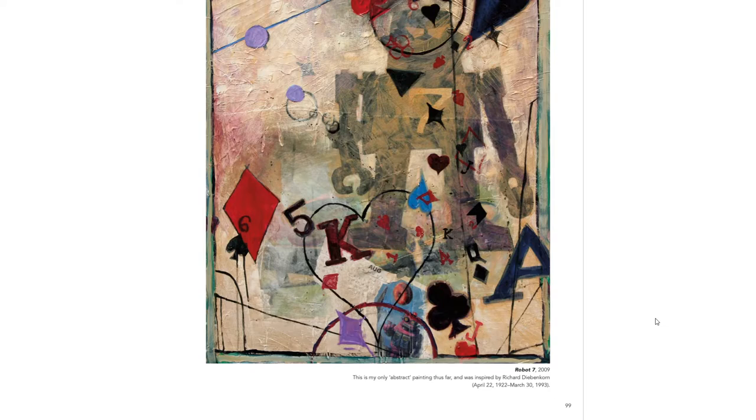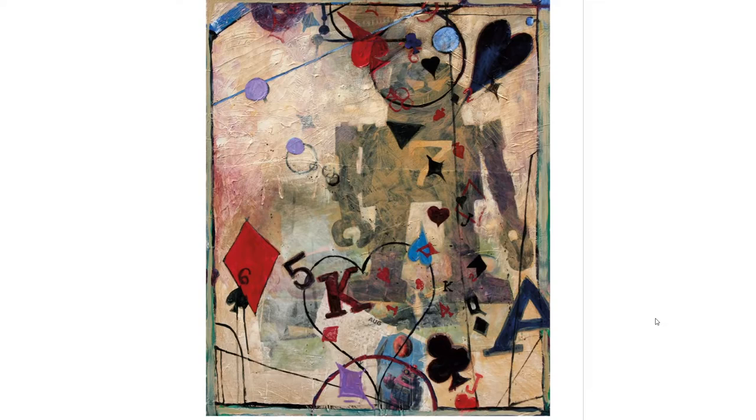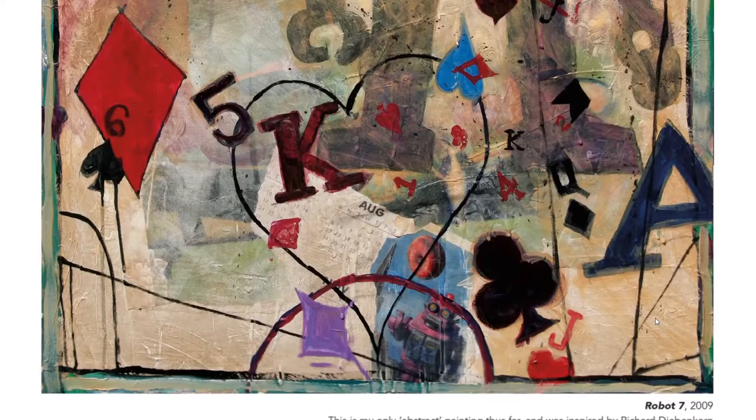This is my only abstract painting thus far, and was inspired by Richard Diebenkorn. I mean, this is nice. This is not really... Okay, it is abstract, but it's not like what we typically think of abstract as. But it's nice. This is a nice piece.